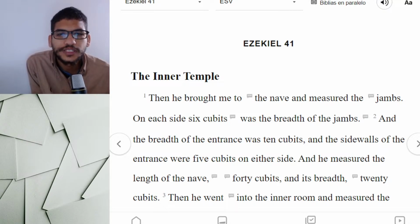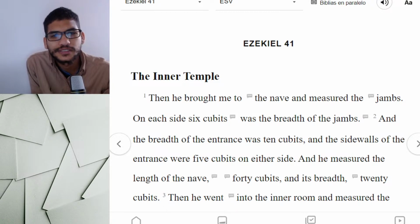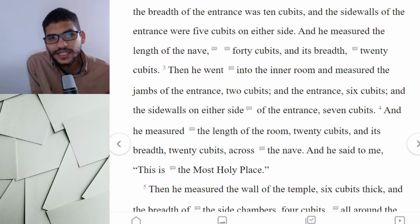Then he brought me to the nave and measured the jambs. On each side 6 cubits was the breadth of the jambs, and the breadth of the entrance was 10 cubits, and the side walls of the entrance were 5 cubits on either side. And he measured the length of the nave, 40 cubits, and its breadth, 20 cubits.